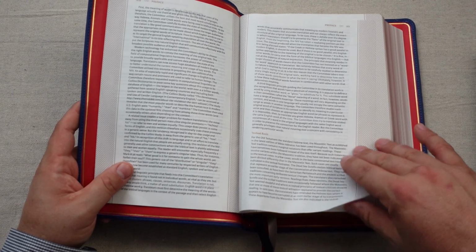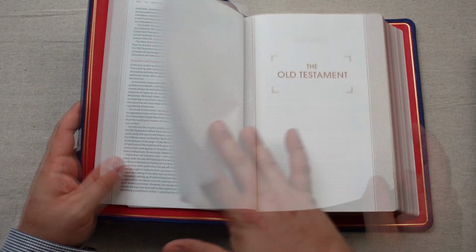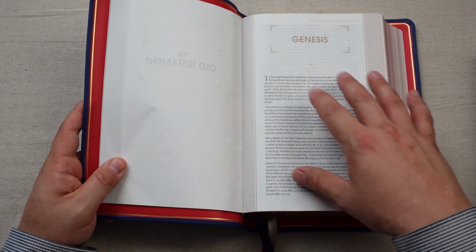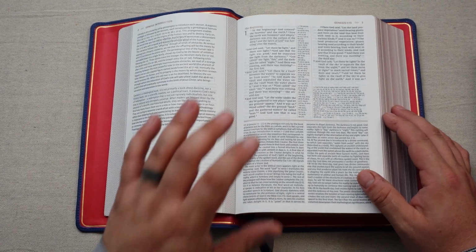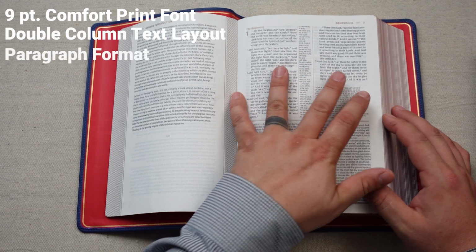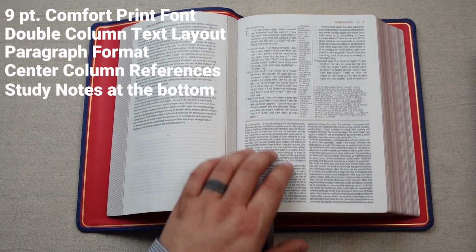The preface for the NIV from the Committee on Bible Translation. Then we come to the Old Testament and the first introduction for the book of Genesis. These book introductions are all about context and perspective. Now, the text is one of my favorite. It's a 9-point font, double column, paragraph format with center column references, and you have your textual notes at the bottom.